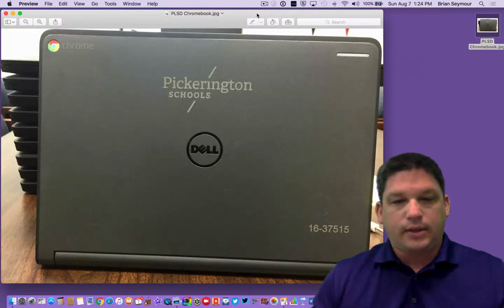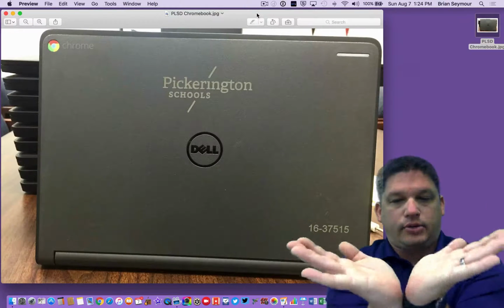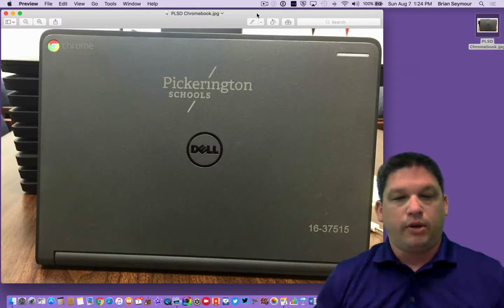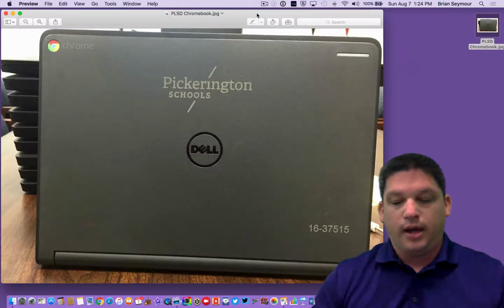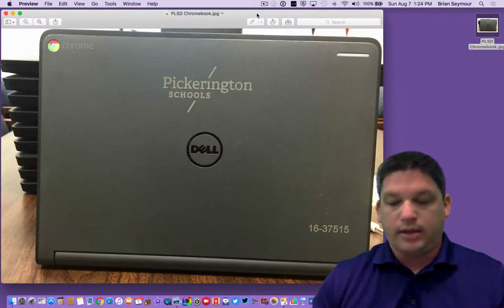So the nicest thing with this is it has a touch screen. It also has a full keyboard. It also has a full layout, which means that you can take the Chromebook and lay it completely flat. So we don't have to worry about kids cranking on the screens and possibly breaking those off. They do have Wi-Fi. They do have USB ports and an HDMI cable that they can use to project, and they'll be using those in the Innovation Lab, which is a new classroom we created this year.